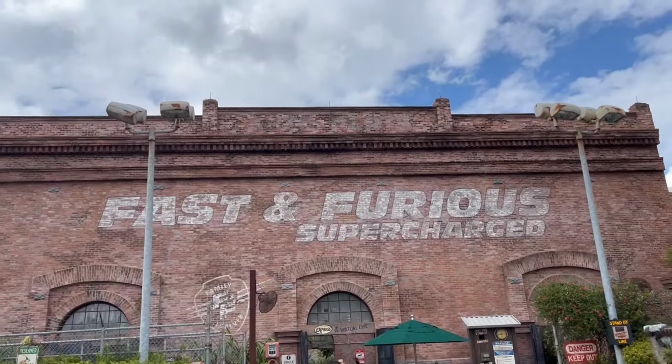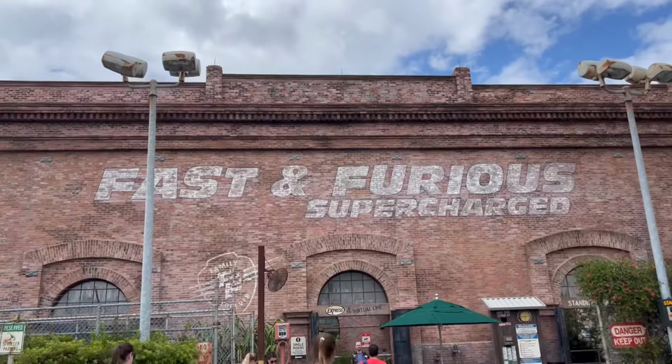Guys, it's time to fat test Fast & Furious: Supercharged. There's a bench seat and there's nothing that really comes down or anything. So it should be pretty good to go. And they have a single rider line.